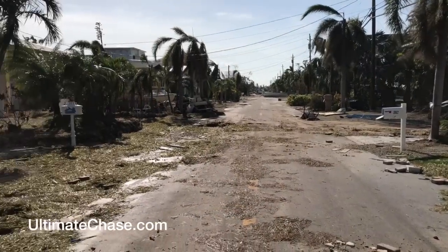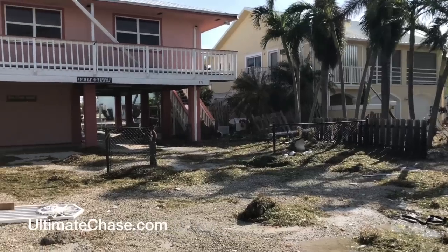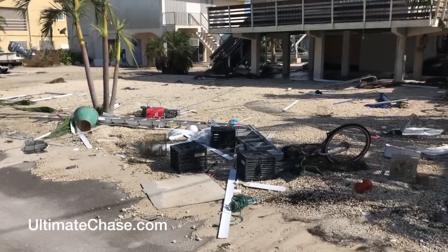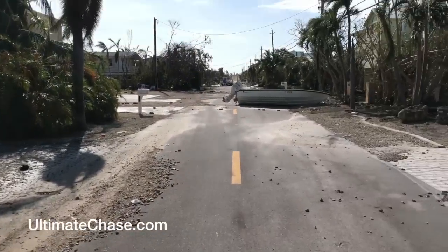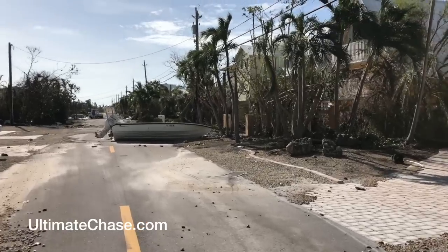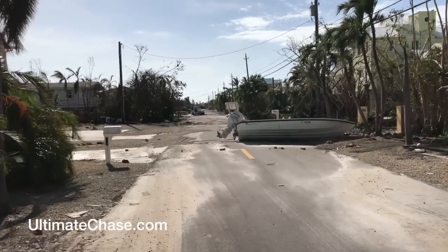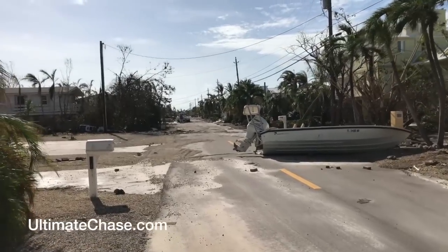There's just a lot of debris in the road. Luckily, most of these houses are on stilts, and that's for a reason. So here we are in Summerlin Key, and I've been speaking to some of the people who rode it out here, and it looks like they got around 6 to 8 feet, possibly, of storm surge, is what I'm coming up with. They definitely got storm surge.